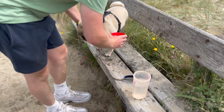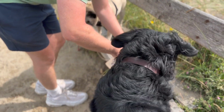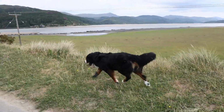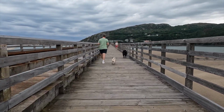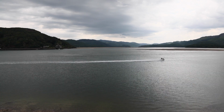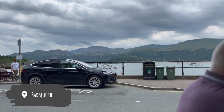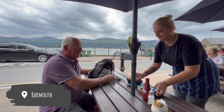Despite not being too sunny, it was pretty warm at this point, so we did stop a couple of times en route just to make sure the dogs had some water. Should you have any spare change, there's also an optional toll at the end of the footbridge. Once we got into Barmouth, the goal was to sit down and have a coffee. There are plenty of options to choose from alongside the harbour front.